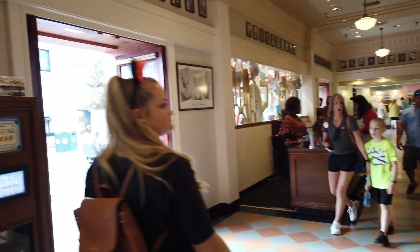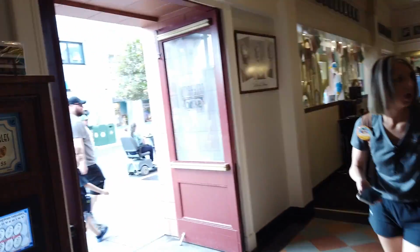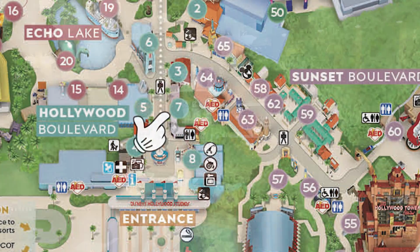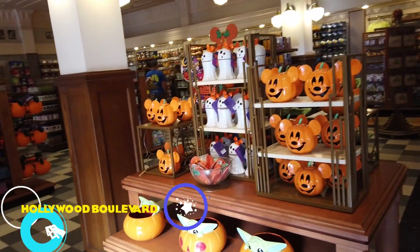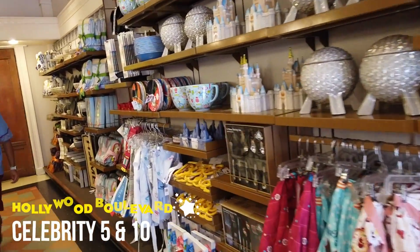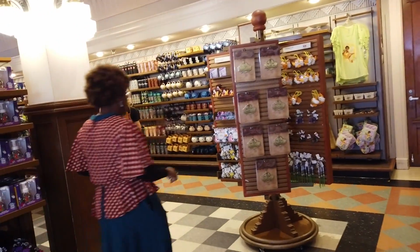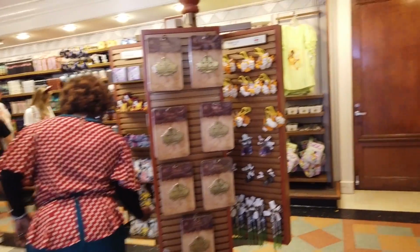Okay, so one thing you need to know about Hollywood Studios stores is that they all connect. So this next store, we just entered a new one. 75 and 10 is where you're gonna find a lot of your home decor, little apparel, and again, there's gonna be some ears in here, ornaments, all the good jazz. And there's going to be Loungeflies and the Vault collection for the 50th celebration.